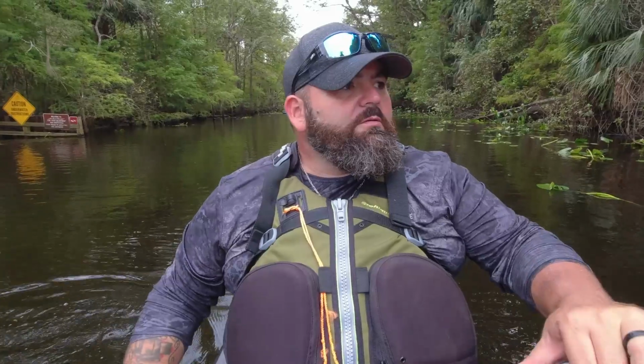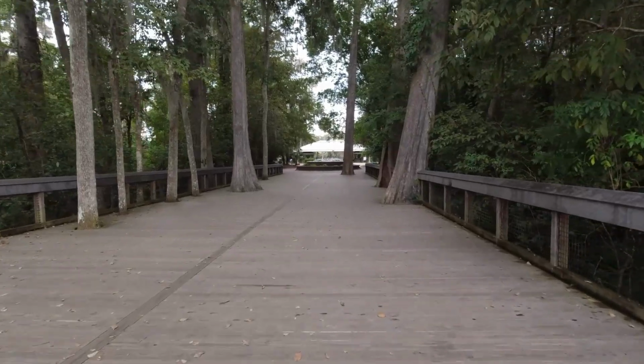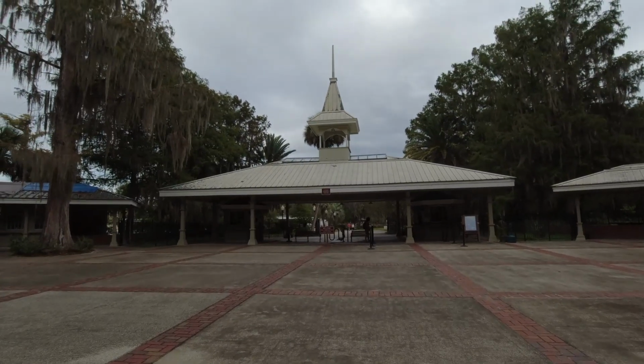Well, looks like we made it back. We're in line at the boat ramp here to take our kayaks out, and then we'll get these things loaded up, and then try to make our way over to the gift shop, I think, back in the park if we got time. All right, so as you can see, we got it all loaded up and we are back at the park here, and we're gonna go ahead and walk inside here and try to see a couple things and maybe take a look at the gift shop.